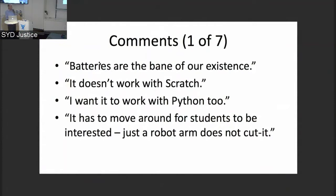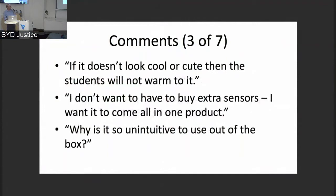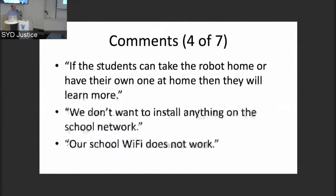Batteries are the bane of our existence. Nobody wants to go searching for fresh batteries. Doesn't work with Scratch. Python is good. Has to move around for students to be interested and engaged. Lego robotics is too expensive. Somebody said, I bought Lego because somebody said it was cool and it's just sitting in the cupboard. USB connectors on Lego break. Is that right, John? Yeah. If it doesn't look cool or cute, then the students will not warm to it. I don't want to have to buy extra sensors to plug on. I just want it to come in the box. And I want it to be intuitive. These are things that are obvious in a way, but these are things that people have been saying.